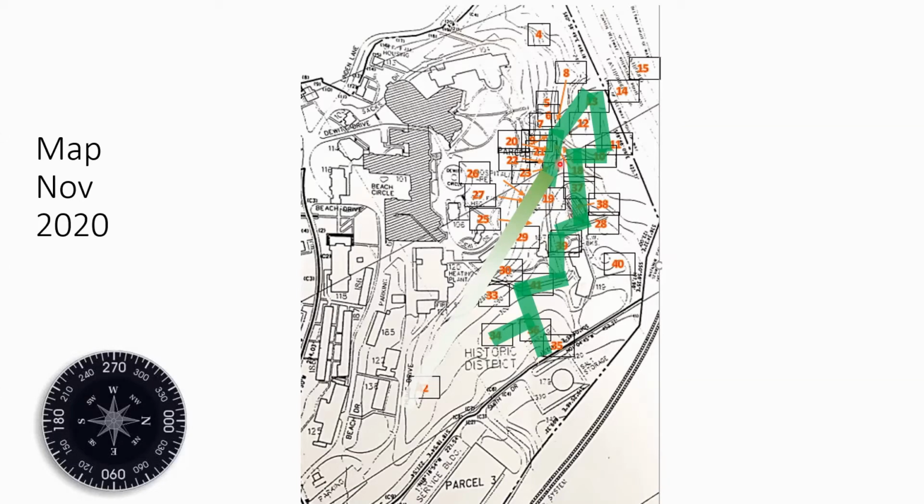Then we'll stop at this point by the mermaid in the spring, and we'll have a Q&A. And then for those hardy individuals who want to explore further, I'll be happy to stay online and we'll explore some additional features going this direction. We end up with a lot more in the way of lost paths, disappearing features, controversies, but that will complete our entire walk through the Glen.